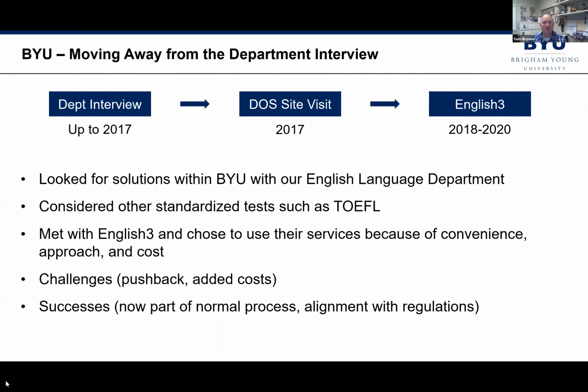That was some pushback that we received. However, we've seen a lot of successes as well. And as time has gone through and we've made it now part of our normal process, we found that it's questioned far less, and most of the folks who we work with across our campus see the benefit to it and have been pretty good to work with.